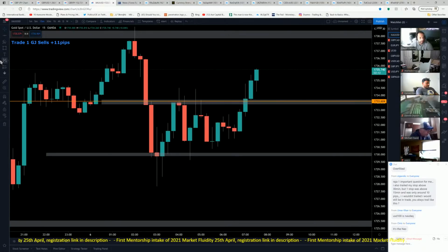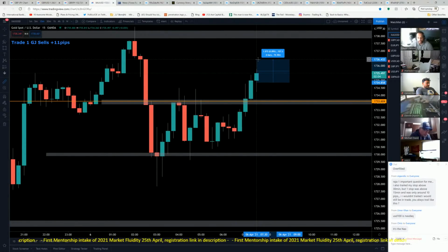Wow, look at gold coming up nice. Should be up, oh nice, should be up like 9 pips. If it continues to 1736, that's still pretty good. That's still about 15 pips. We got 20 pips up over here, 25, 30 pips all the way up towards 1738.